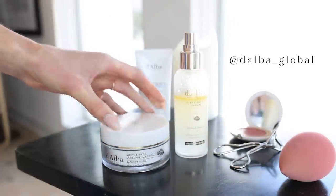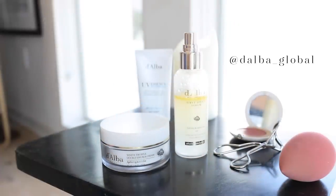If you really want to accomplish that super glowy look, then these are the products you will have to try. It is from the brand Dalba. They source the main ingredients, white truffles, from Piedmont in Italy. White truffles are really full of antioxidants, which can benefit the skin. That's their core ingredient in every single product.